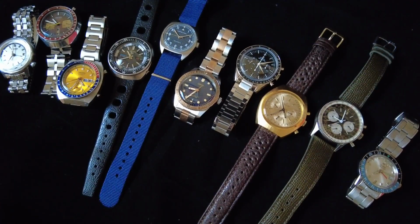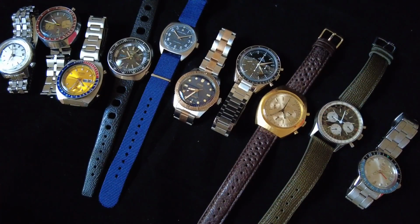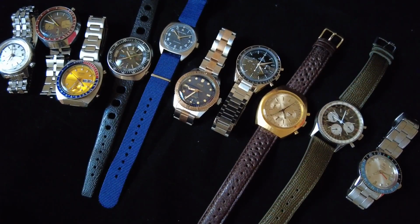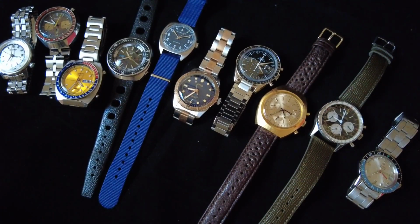I guess a little bit about myself as a collector. I pretty much focus on classically styled watches that I feel are very timeless. For the most part, there are some exceptions to that rule, but that's my main watch philosophy. I really try and buy what I love. I do have a lot of mechanical watches, but I do have a few quartz as well.